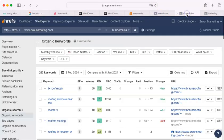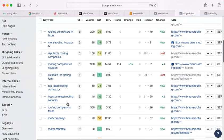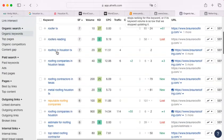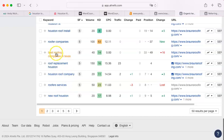Here are their keywords that they use. Roof repair, roof estimate, and by the way, contractor is not the same as contractors. The same with company is not the same as companies. Singulars and plurals. The algorithm does not know English. It doesn't know that those are essentially the same word. It is just looking for raw data. So you want to have singulars and plurals. You want to have different terms. Repair, metal, best roofing companies in Texas. That's a good one to have on your site.